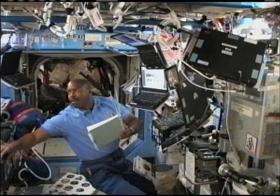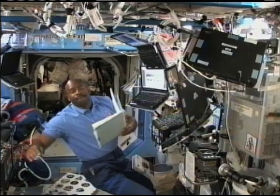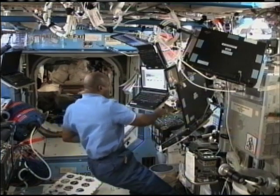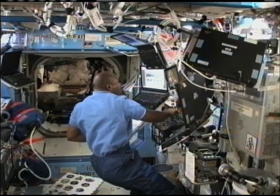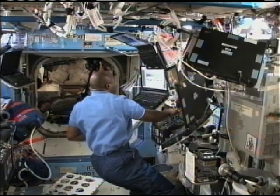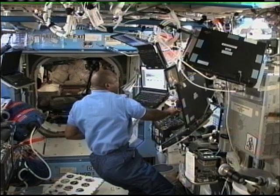That's Leland Melvin there at the robotics workstation inside the Destiny laboratory. He's going to be doing some of that work today as Bobby Satcher and Mike Foreman get ready to go here in just a few minutes. The first task up for Satcher will be setting up the station's robotic arm on the outside, getting a foot restraint ready to go. So Melvin will be watching over that activity with him.